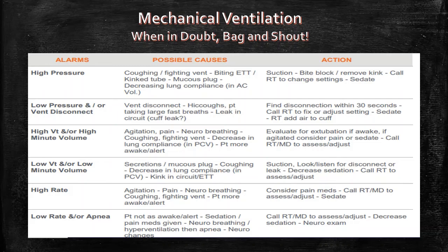A low pressure and/or vent disconnect alarm generally indicates a leak somewhere along the circuit. Assess the patient's work of breathing and breath pattern. Hiccups or an ET tube cuff leak may also trigger a low pressure alarm. Possible actions when dealing with a low pressure alarm are to address any patient issues first. Then, look for disconnected tubes along the circuit. Call respiratory therapy to fix or adjust settings.